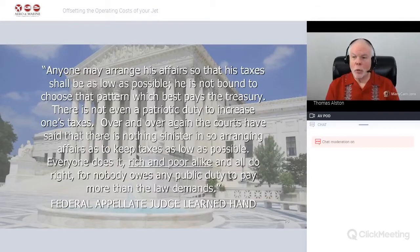Everyone does it, rich and poor alike, and all do right, for nobody owes any public duty to pay more than the law demands, regardless of what Joe Biden said when he was running for vice president two or three election cycles ago. It's not about fair shares. It's about you're not being a good citizen if you overpay your taxes, if you fail to recognize that you have a right to use the law as it's written to legally avoid taxes.